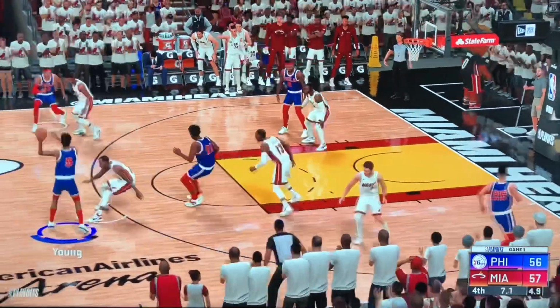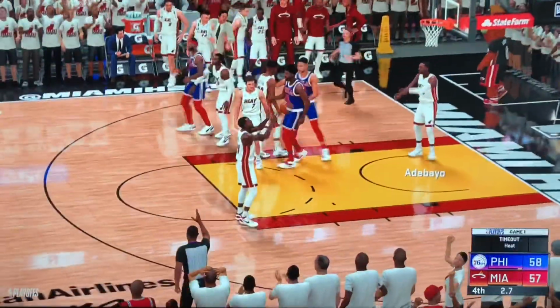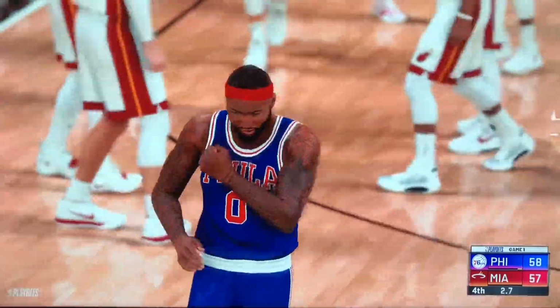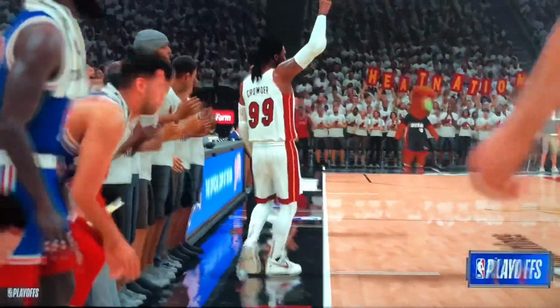And they double up Embiid. He kicks it to Young. Here's Cousins. It's in! Cousins relishing the opportunity to come through in the big moment in a big way for his team. Timeout called, the Heat. Seconds left to play here in the fourth.